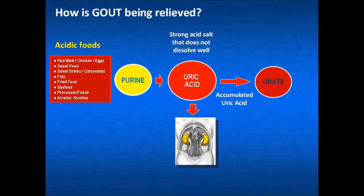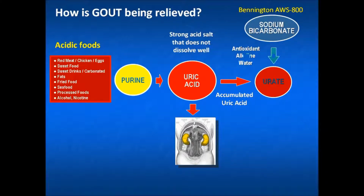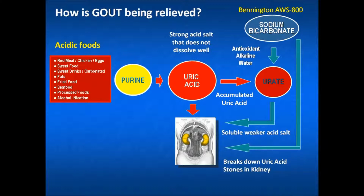Now look at how gout is being relieved by Bennington water. When you drink Bennington alkaline water, it will convert the urate into more soluble, weaker acid salts, and at the same time helps to break down kidney stones in the kidneys. These will help the kidneys to expel uric acid more effortlessly and reduce urate and uric acid stones accumulation.